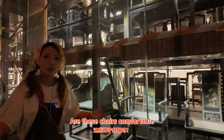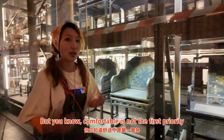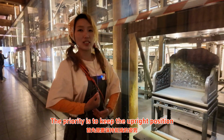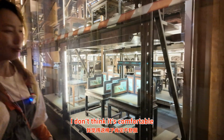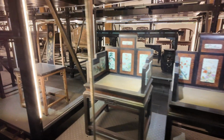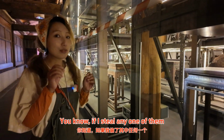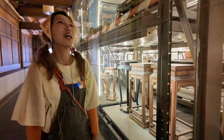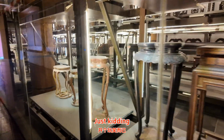Are these chairs comfortable? I doubt it. But you know, comfort is not the first priority. The priority is to keep an upright position, to keep you in good posture. They are all made of wood, so I don't think it's comfortable. You know, if I steal any one of them, I'll be so rich. Buy many, many houses in Beijing. Just kidding, just kidding.